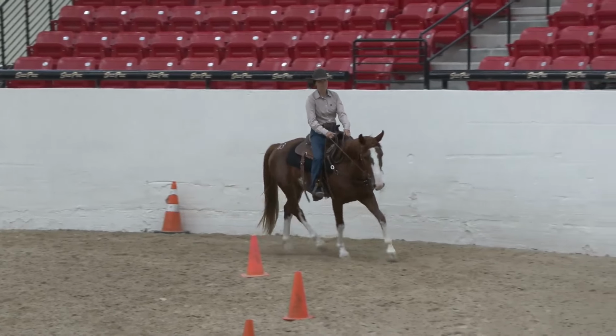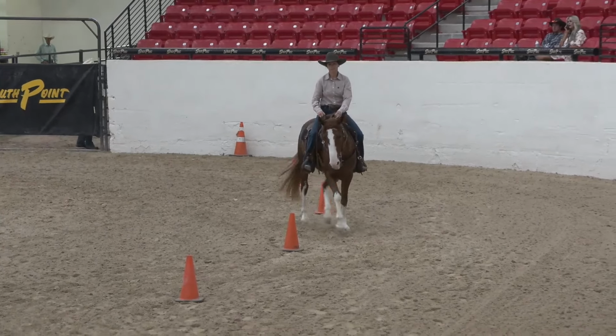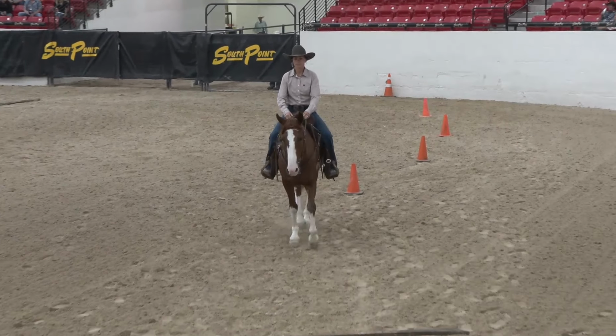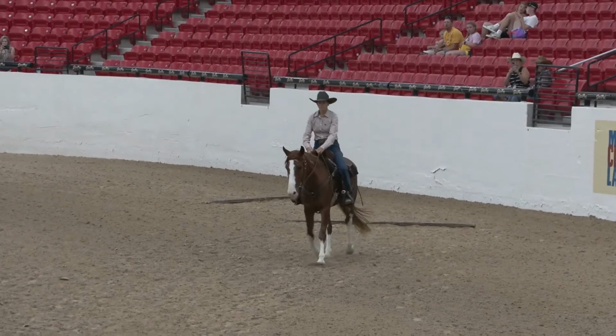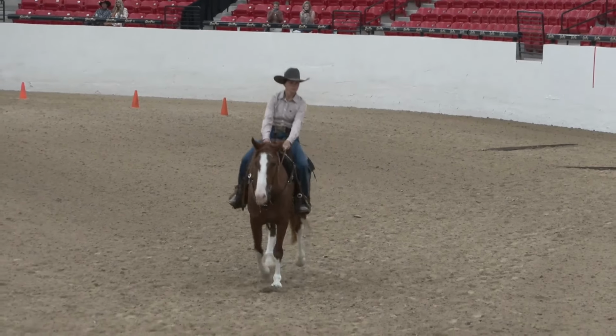Apparently they didn't talk over trail class, so I can voice it over. Trail is usually one of my worst classes. You start out with trot serpentine, really liked her trot here. This pattern is pretty basic. You have some trot poles in here. And then you need to pick up your extended left lead on a circle.